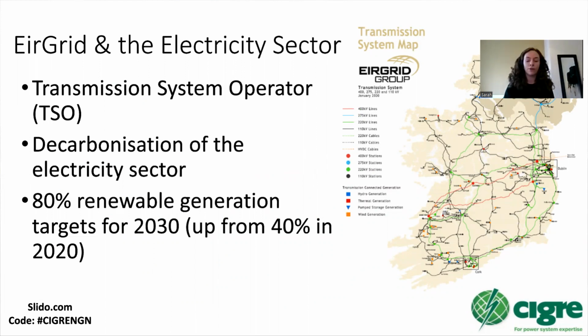So as the demand for electricity is growing in Ireland with an increasing reliance on electricity in industrial uses and in domestic uses, with the connection of more and more data centers and with the move to more electric vehicles and electrification of heating, the CO2 and greenhouse gas emissions from the electricity sector are going to continue to grow unless some really significant changes are made to the way that power is generated.